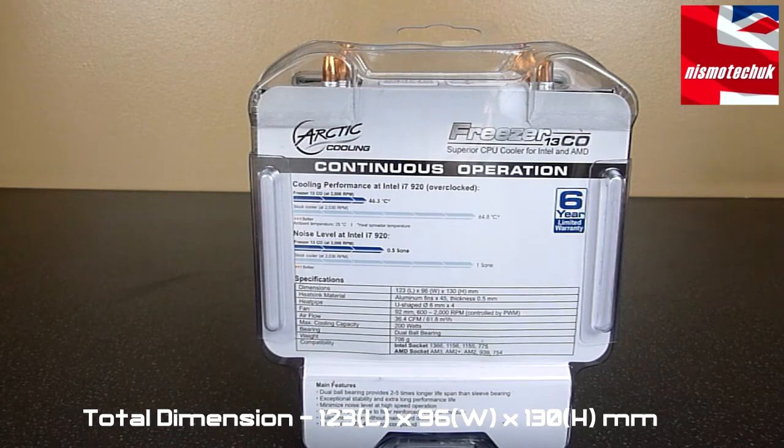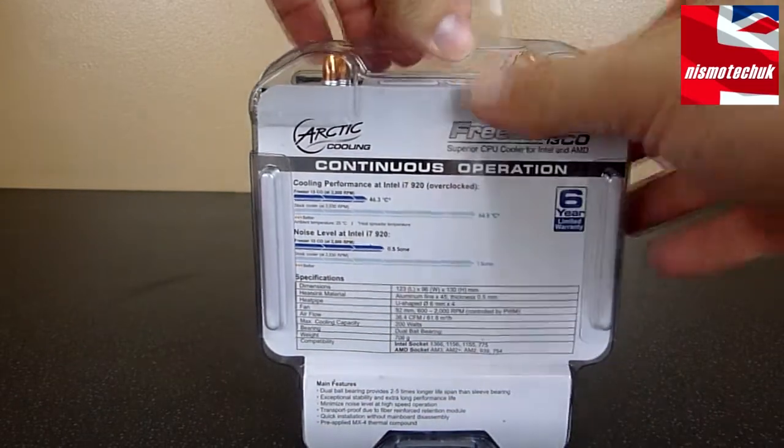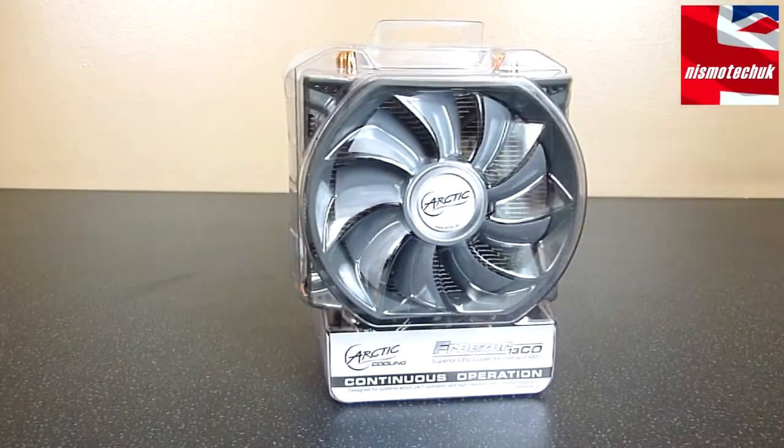Onto the actual dimensions: 123mm in length, 98mm in width, and 130mm in height. So obviously it's not the tallest of CPU coolers out there on the market. So what we're going to do, we're going to have a look at the inside and get this open to give you guys an actual first look. So just bear with me a moment.